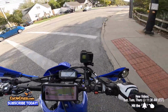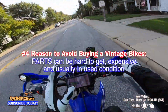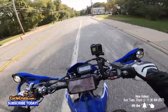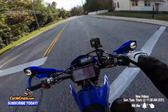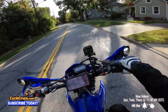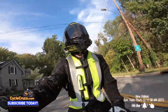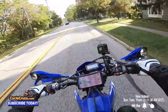Number four is parts availability. With them old bikes, they've been discontinued many years, a long time ago. So the parts are not easily available. You'll be relegated to eBay for getting parts on them old bikes. And they could be quite expensive, because if there's a low supply and high demand, obviously that raises the prices on parts, especially if it's a really tough part to get. You're gonna be paying a lot of money for it, man.